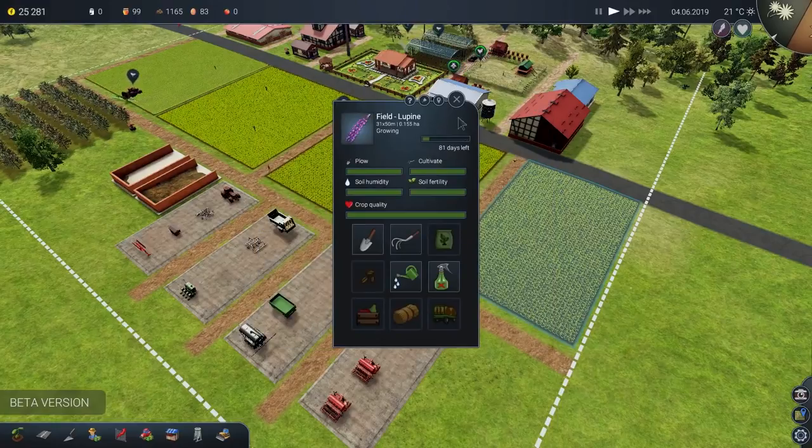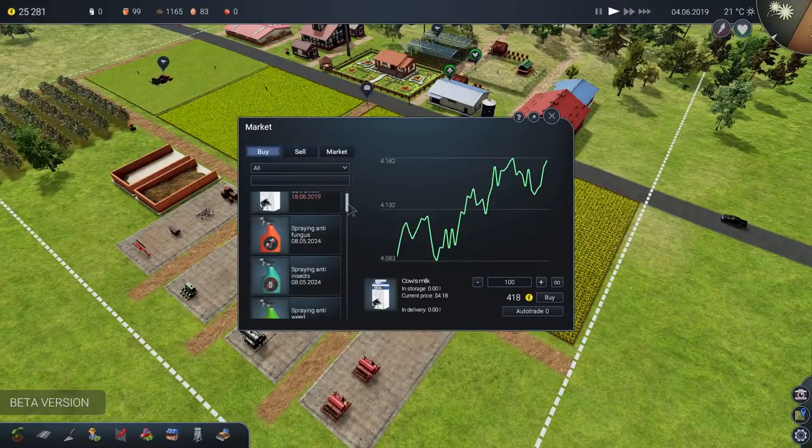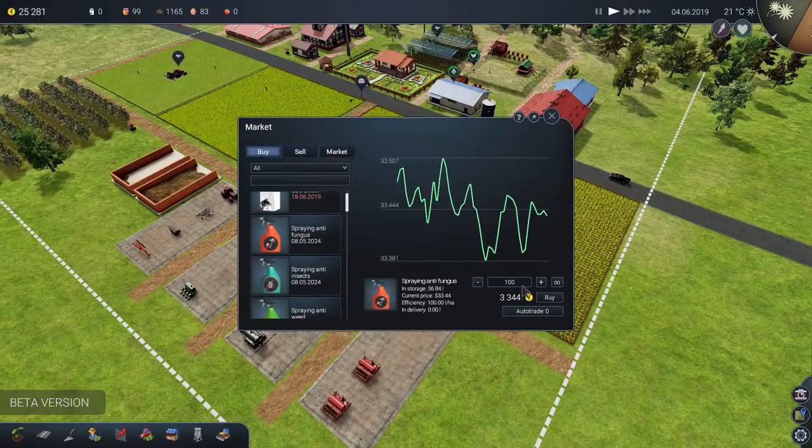Okay, we need to go and buy a big load of all those chemicals. Hooray for chemicals! Okay, this. We want to buy ourselves... I'm just going to put 200 in there because I don't think... Oh, it's really, really expensive.